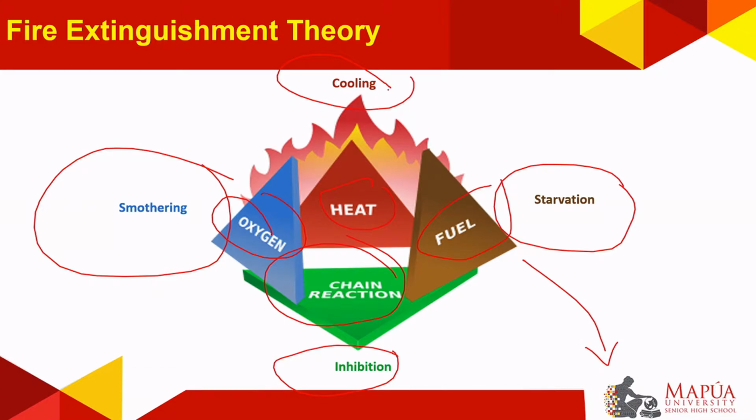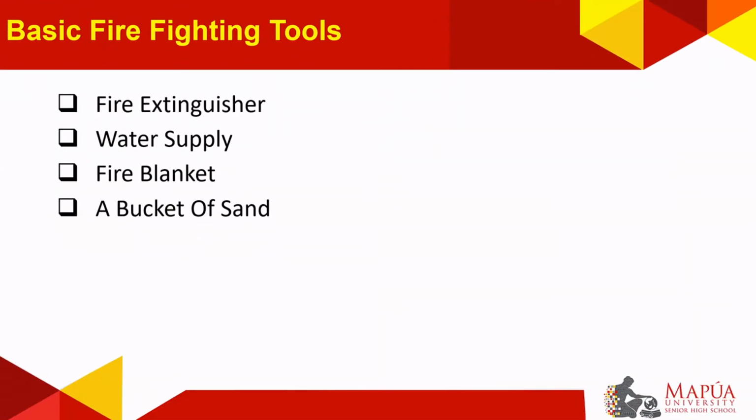And in order to do this, in order to perform cooling, starvation, inhibition, and smothering, we must make use of the basic firefighting tools. A fire extinguisher, for example, contains compressed air, compressed gases, or compressed water that allows it to extinguish a fire through various means, which we'll be talking about in detail later. A water supply or a standing water supply is also important in terms of lowering the heat of a fire, right?